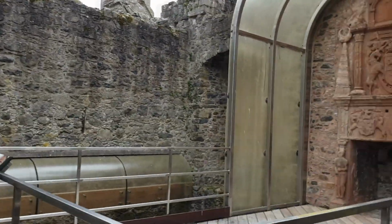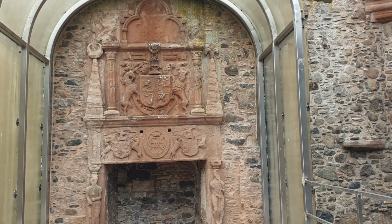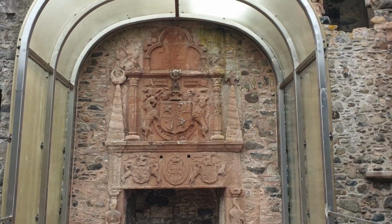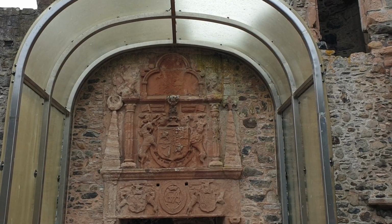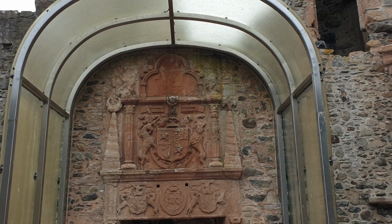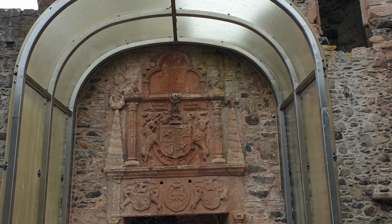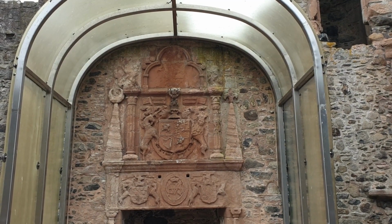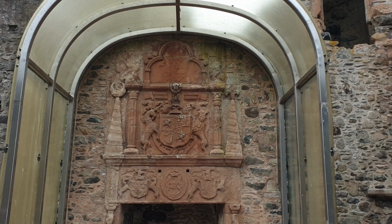Oh, what a stunning fireplace. It's installed for Henrietta Stuart, the first Marchioness, in around 1600. The top panel, the kind of three-arched panel, probably has Catholic imagery that the Covenanters chipped off in the 1640s. Then you've got two triangular obelisks for the Marquis' ancestry.